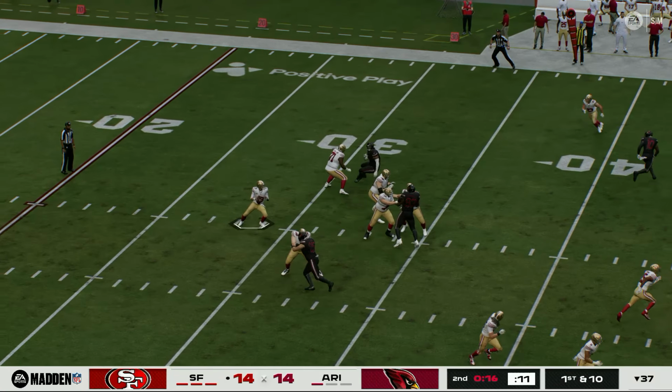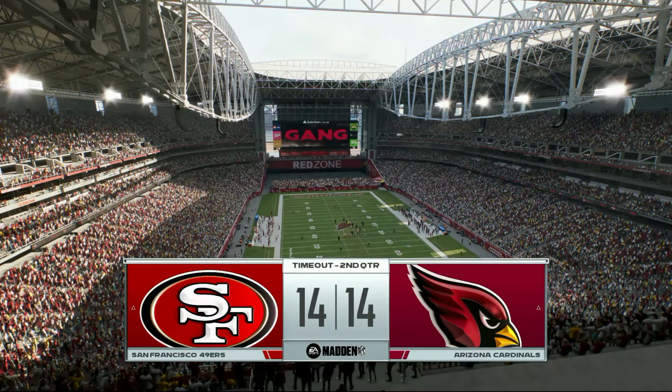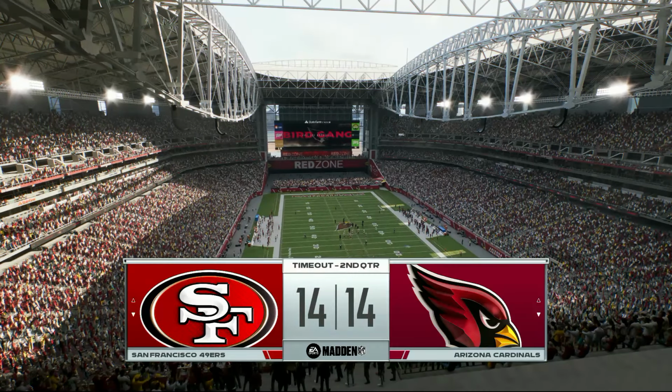Out of the gun, here's Purdy. Over the middle to Kittle. The Niners use the first of their timeouts as they stop it with 13 seconds to play in this opening half.